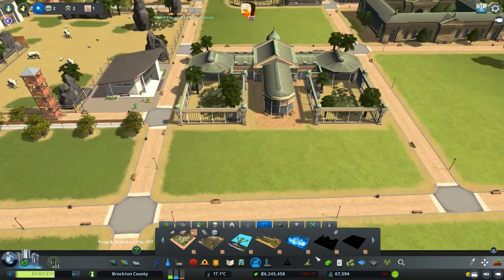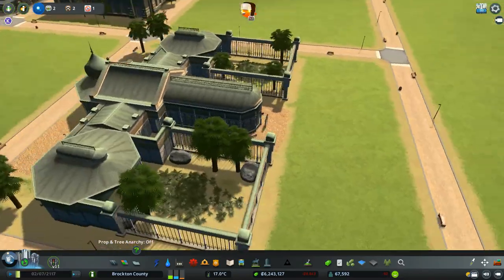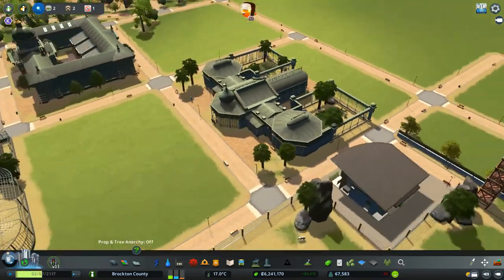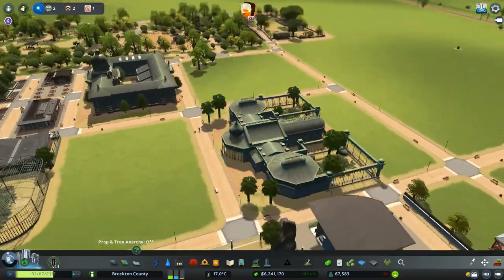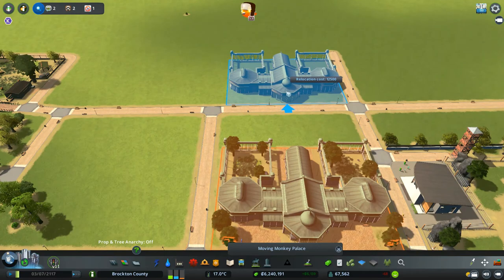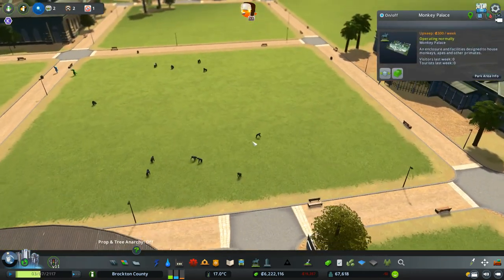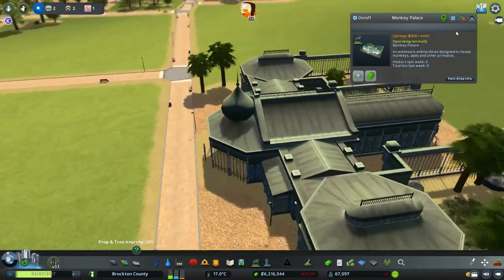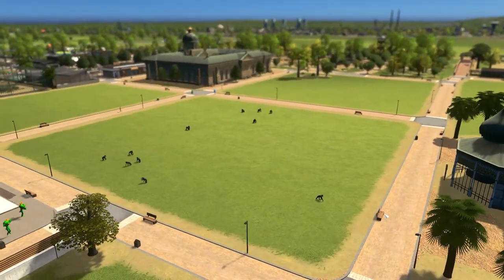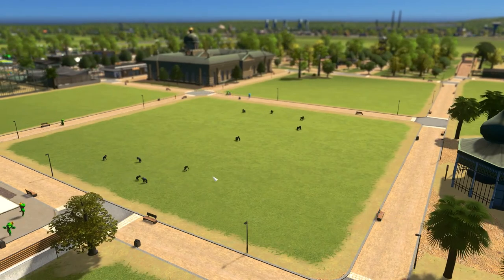Nice. Okay, so it looks like there is a path over there. So I think we might need to actually rethink this. We might need to push it back a little bit. Push it back to about here. And all the monkeys are going to have to run all the way over. Let's just go into here, free view. Look at them all.